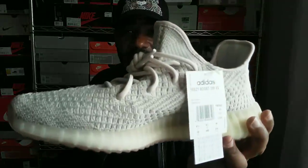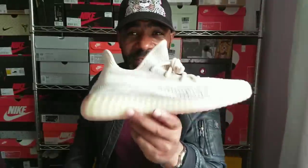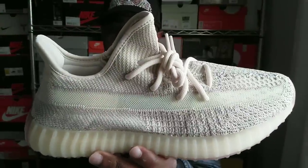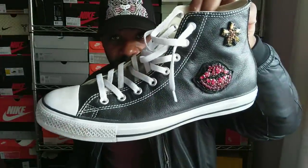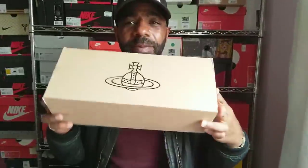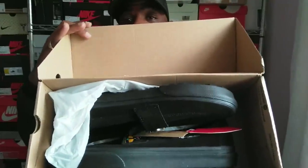But anyway, that's the Adidas Yeezy Citrin 350. Absolutely dope shoe, absolute fire. Just a shame it's not my size, and my bro managed to cop, I guess. The exclusive Converse. Have a look at my IG, done a few photos of that. And obviously, the most important shoe of the lot, Vivienne Westwood X Vans.